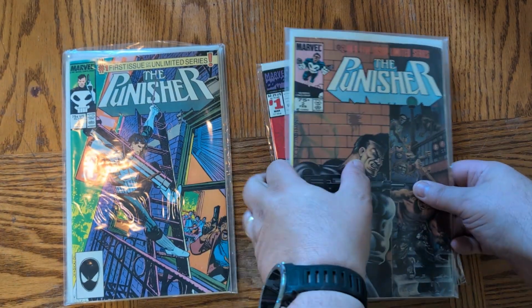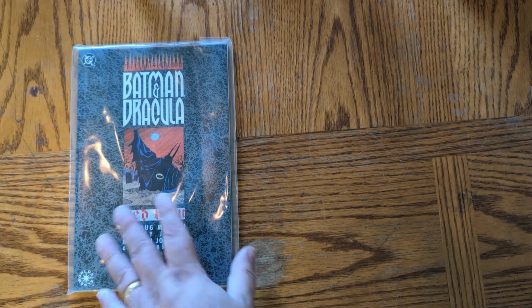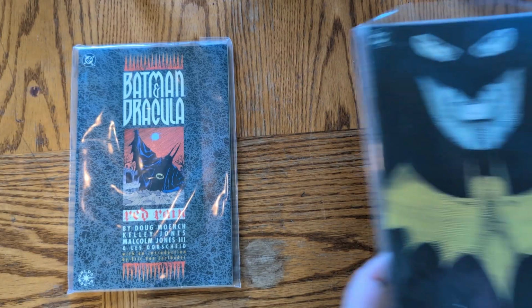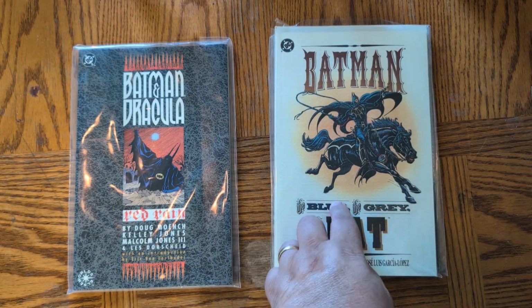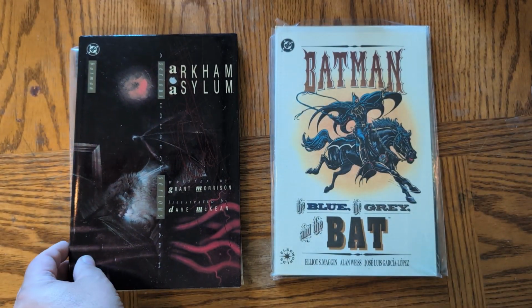So I'm going to push these to the side to make room for my Bat collection, okay? Let's take a look at those. Now we got some Elseworlds books, Red Rain, Batman and Dracula. This one is Batman Master of the Future. Very cool cover right there. The Blue, the Gray, and the Bat, another Elseworlds. And then we got Arkham Asylum, written by Grant Morrison.